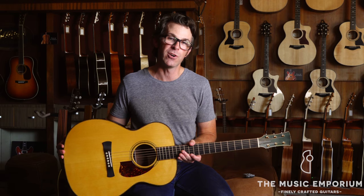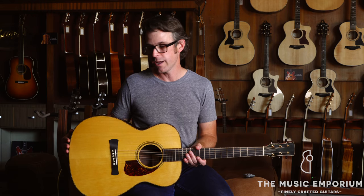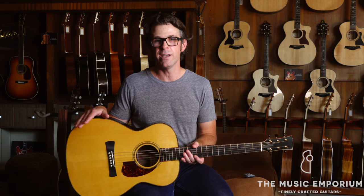Hey guys, Andy from the Music Emporium here with what is undoubtedly this week's staff favorite guitar. This is a pre-owned but in excellent condition A2 from luthier Laurent Brondel, who's based not too far from us up in Maine. This particular guitar has Madagascar rosewood back and sides, master grade German spruce top, and Laurent's signature buckeye burl purfling scheme.